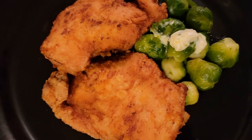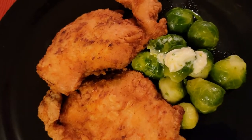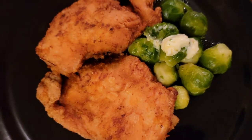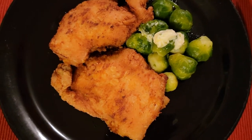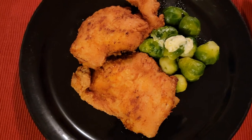This is how the chicken came out. Like I said, it's two chicken breasts sliced, and I did have some Brussels sprouts, and I did add some butter. And so it's looking delicious. It is hot, warm, and ready to be eaten.